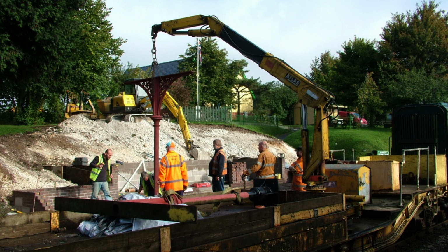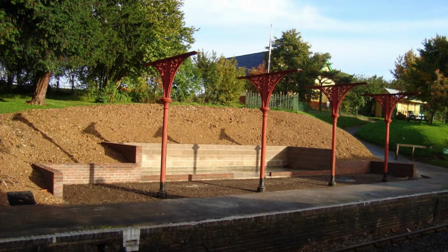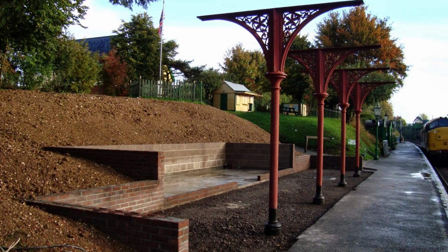The contractors completed all the groundworks, including the brick sleeper walls, the service ducts, tarmac, and installing the cast iron columns which came from the old Ringwood station. It was vitally important that all the columns were plumb, level and in line. By February 2014, the contractors had finished, leaving the site ready for all other work to be carried out by Watercress Line Building Department volunteers.